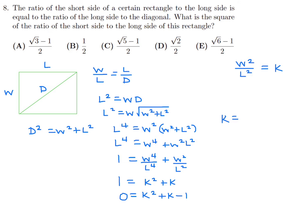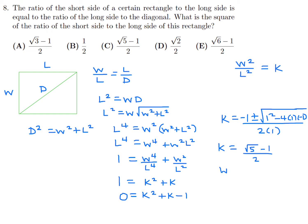So k is going to be minus b plus or minus the square root of b squared minus 4ac all over 2a. And therefore k is going to be root 5. I'm going to use the positive because we're talking about ratios. Ratios can't be negative. So root 5 minus 1 over 2. And k, of course, represented my W squared over L squared. All right, root 5 minus 1 over 2 is choice C for number 8.